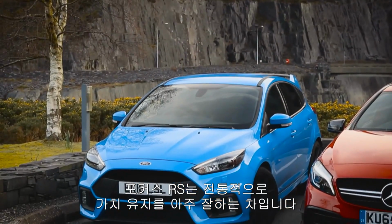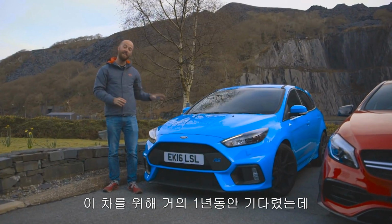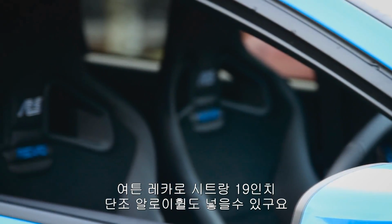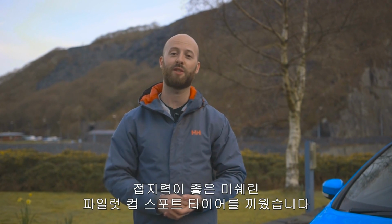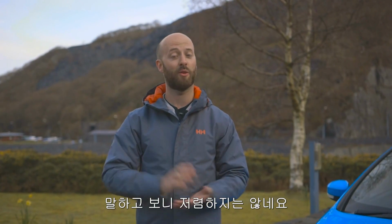Focus RSs of old have always traditionally held their value really well, and with a current waiting list of nearly a year for this car, we don't see that changing much this time around. Bear in mind, you're probably going to want to add the Recaro seats and the forged 19-inch alloy wheels on this car, which both cost £1,000. Those wheels do come with a free set of stickier Michelin Pilot Cup Sport tyres. Having said that, they're not cheap to replace.